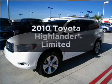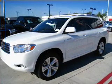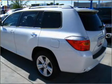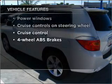Presenting the 2010 Toyota Highlander. This is the set of wheels you've been looking for, with a reliable six-cylinder engine connected to a smooth-shifting five-speed automatic transmission. The anti-lock braking system will help deliver you safely to your destination. And with these notable features, you won't want to miss out on the opportunity to own this amazing vehicle.